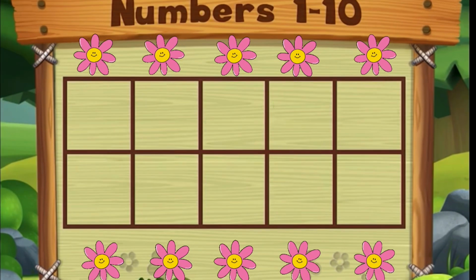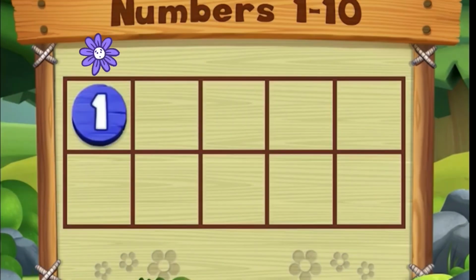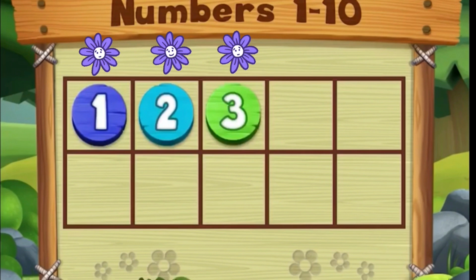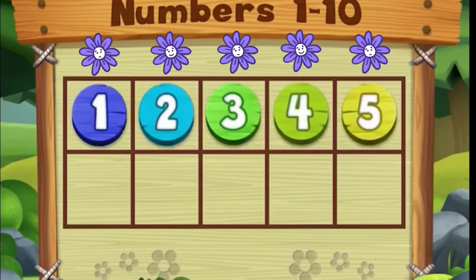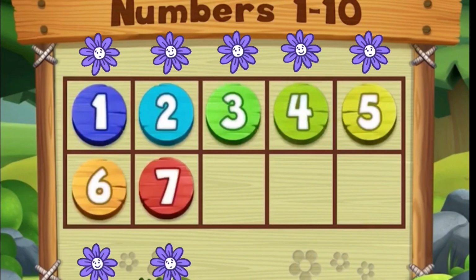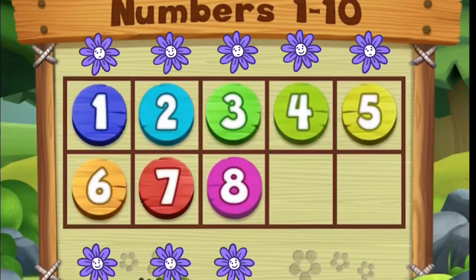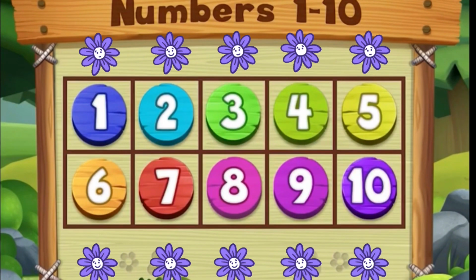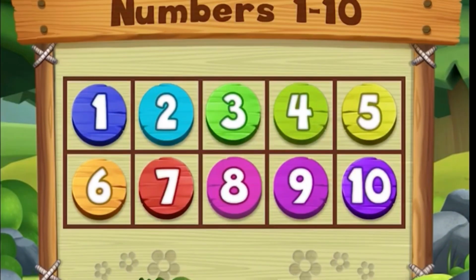Let's count again. 1, 2, 3, 4, 5, 6, 7, 8, 9, 10. Now let's learn to write and count from 1 to 10.